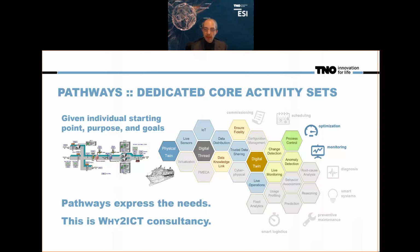So I gave you a big picture. It might be a scary one, saying, whoa, I have to do all of that. No, wait a second. You want a simple digital twin? You don't need all of it, but you will have to have live operations. You will have to have live sensors, and they need to connect. So this blue line, for example, is absolutely essential, no way around it. If you want to do an optimization process concurrently, no way around it, you have to have that. So this is the notion, a dedicated set of core activities for a certain purpose.